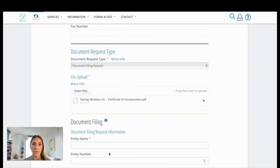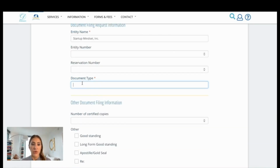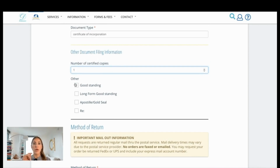Okay, so we can come back. We uploaded this certificate in PDF. They wouldn't accept a Word document. Then you put the entity name, Startup Mindset Inc. Document type, certificate of incorporation. Then number of certified copies. I usually put 1. And if you, for example, reside in California, you would have to register your Delaware corporation that we're forming right now to do business in California. For that, you need a certificate of good standing. So check this good standing.